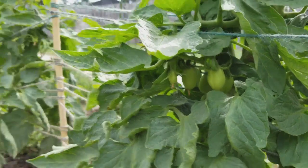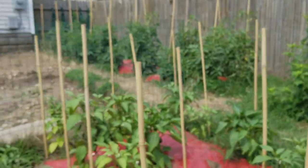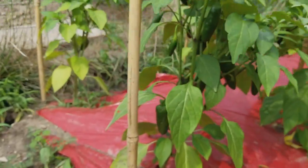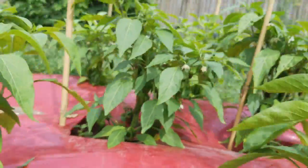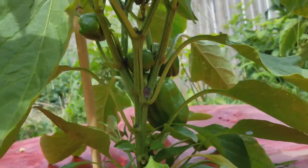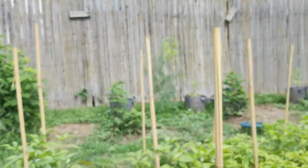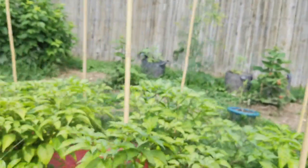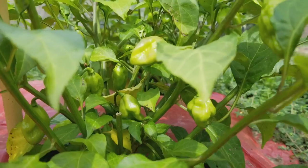So coming over here, we've got some garlic, peppers, a wide variety. We've got jalapenos, mini bell peppers. Where are they at? And my favorite, and the one that always fruits the most, is the habaneros.